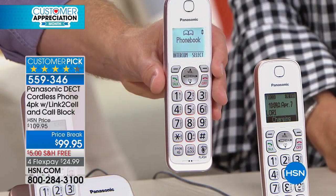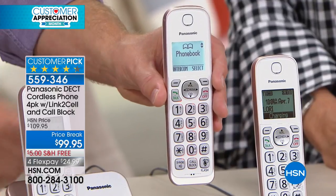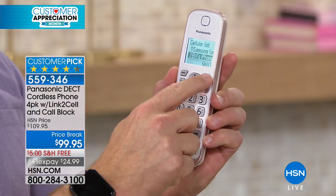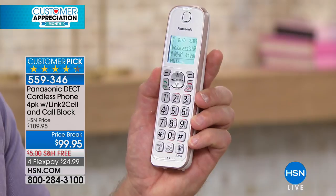So maybe you just want that intercom system for the house, because it's a large home, but you're yelling at the kids, dinner's ready. It's your intercom. You want to be able to go back and talk to your cell phone because you realize there's something on my cell phone I want to do. I can come right down here, hit my voice assistant. It's going to link me to one of my cell phones. I have 2 set up. I can ask it a question, which is just great.